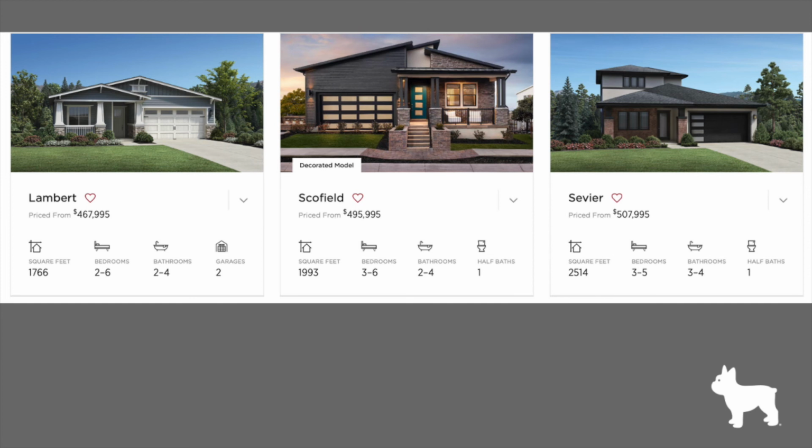As we move into the Sevier layout, we're above $500,000. That's when we get to that more comfortable 2,500 square foot range. But again, we're above $500,000, so you're getting into a pretty expensive home there. But Toll Brothers does build nice homes, and they do have a great reputation, not just in Utah, but nationwide.